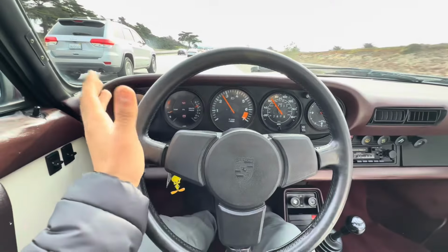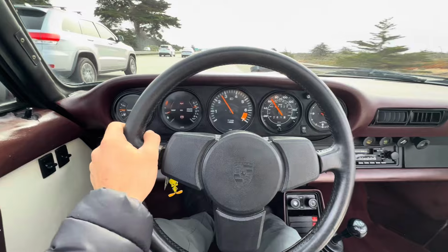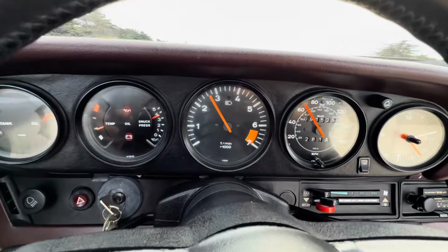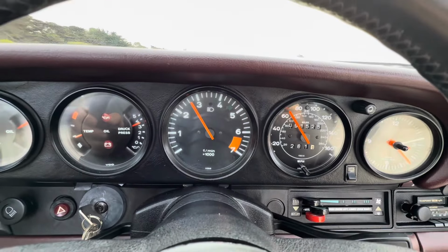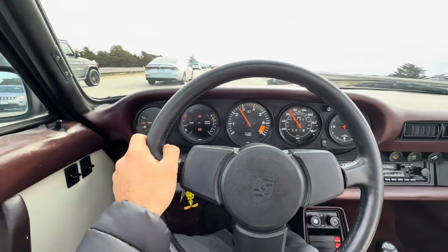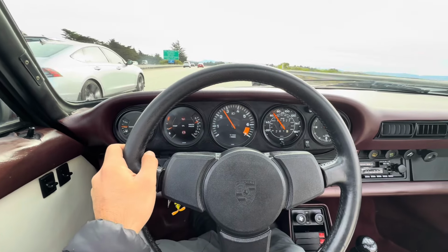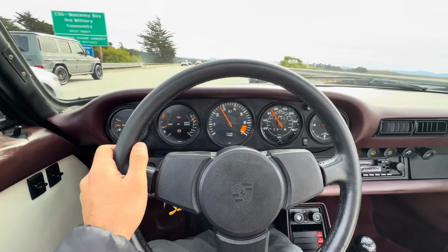So this car runs and drives excellent. I drove it about 2.5 hours, 3 hours back home. All our gauges, to my knowledge, seem to be operating, including the odometer gauge. It shifts smoothly through all gears. The motor has good power. I would feel comfortable driving this car anywhere.